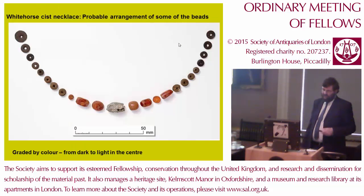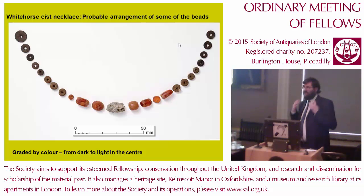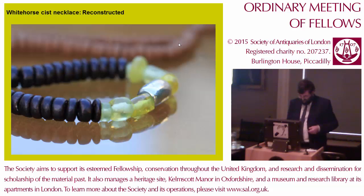This is Alison and Henrietta Quinnell's reconstruction of the necklace using a selected proportion of beads. But you can see it was graded from dark to light with this tin centrepiece there. Interestingly, there's another necklace from Devon, from Upton Pyne, which uses a very similar colour scheme. And then this is the necklace as reconstructed for the recent BBC television programme. But again, it gives you the impression of that gradation of colour, especially with the amber being very much lighter. It's gone darker red through being in the peaty soil. It probably started off in this colour, and then it's giving a truer impression of what the tin bead would look like when it was first made.